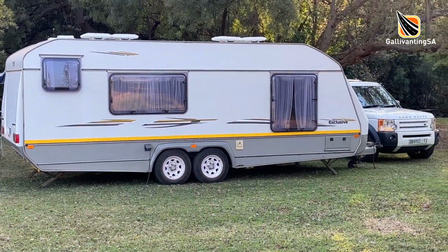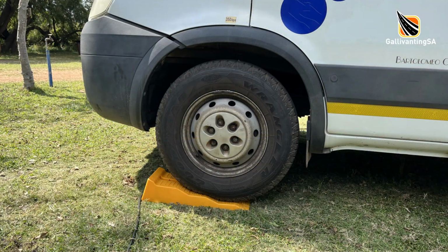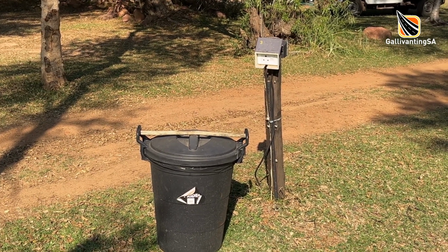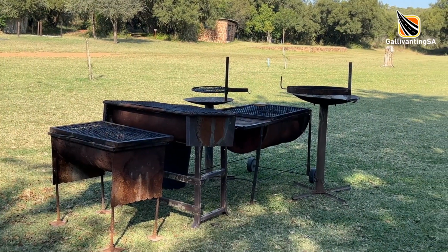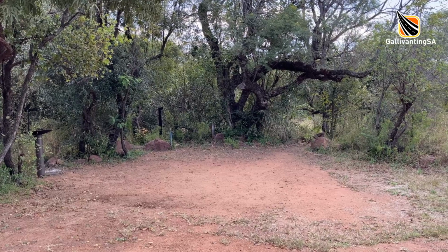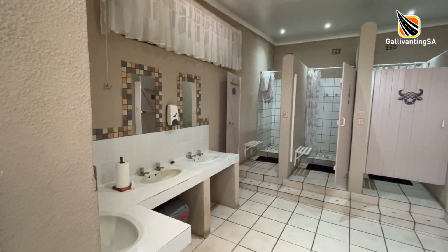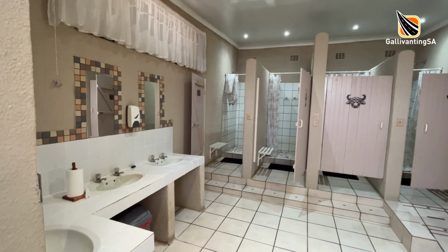Most of the sites are on seasonal grass, but are not generally flat, and most people did need to use leveling blocks. There are plug points for each site, along with scattered water taps and dustbins. Fixed and portable braais are dotted about too. Behind reception, there is yet another campsite, which is away from the river, and this is used mainly for the long-stay guests.